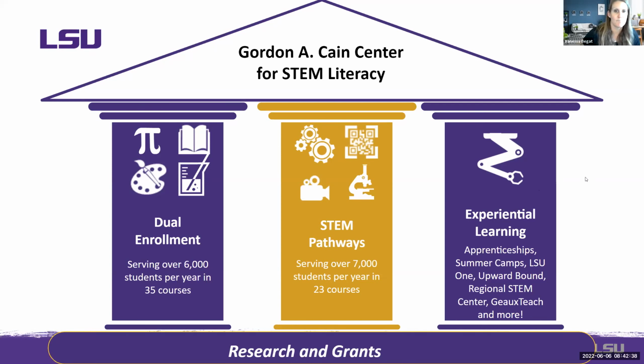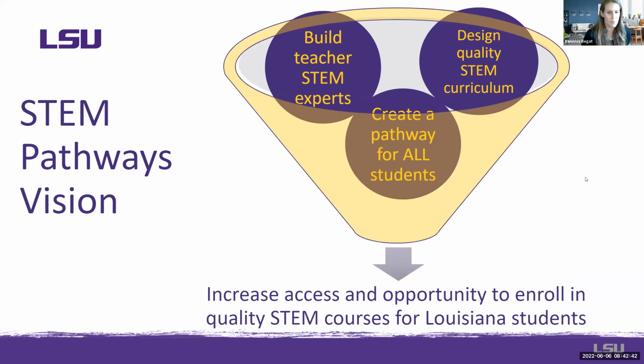All right, so the STEM pathways, we set out with the goal to increase access and equity for all students to enroll in quality STEM pathways. And the way that we did that is by doing these three things that you see on the screen. So we wanted to build teacher STEM experts, design a quality curriculum, and create not just individual courses, but a pathway for students.